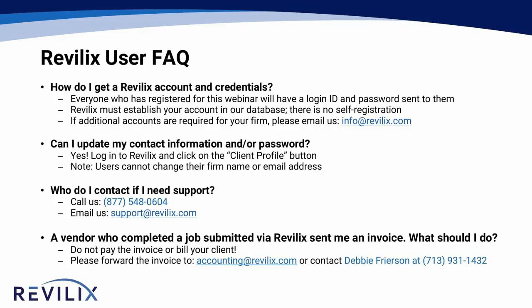Now, again, as I mentioned earlier, you cannot just go online and get an account with Revilix like you can with, let's say, Amazon or some other retail shopping website. Revilix is a protected environment and is only allowing access to specific law firms based on the clients that they serve. And so if you do have a new person in your office or you have someone who needs to get added to the Tokio Marine HCC account, simply let us know at info@revilix.com and we'll collect their information and we will go out and create an ID and password for them, at which point they can access the training and start using the system. It's not something that you can do on your own.